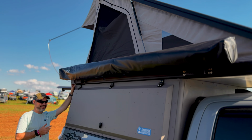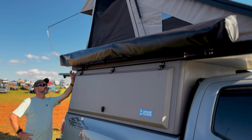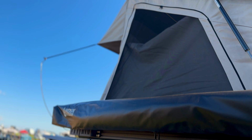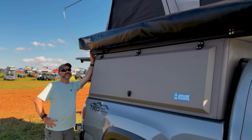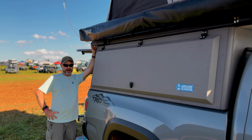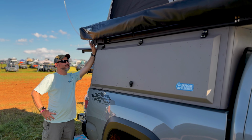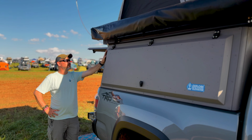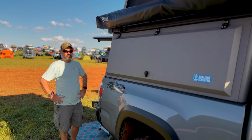This is our latest mod, a Rhino-Rack outdoor awning. We put this on here at Expo with Kai, the owner of the awning company. He came over and helped us put it on. We were going to buy it earlier in the year, but the camper being new, they didn't have awning brackets yet. I kept asking Evan, one of the owners of Explorer Elevated, when the brackets were coming, and he kept saying they're coming. They arrived at my house the Wednesday before we left for Expo. Kai came over, and with some other help we got this 270-degree awning all mounted up. It's going to be a great addition to the truck, and we've looked at a few awnings, and this one is really, really nice.